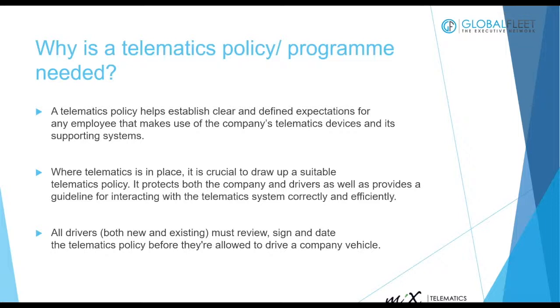Where we do have telematics in place, it's crucial for us to draw up a suitable policy because it protects both the company and the drivers and provides a guideline for those who are interacting with the policy. It's recommended when we're implementing a policy that all drivers review it and sign and date it before they're allowed to drive a company vehicle.